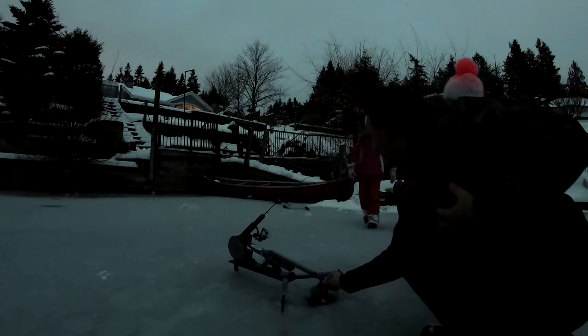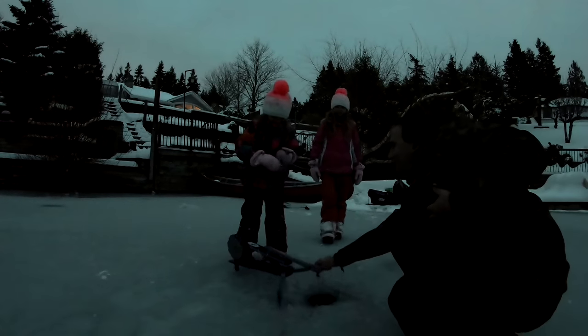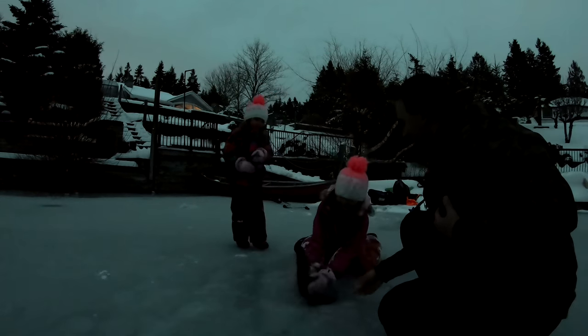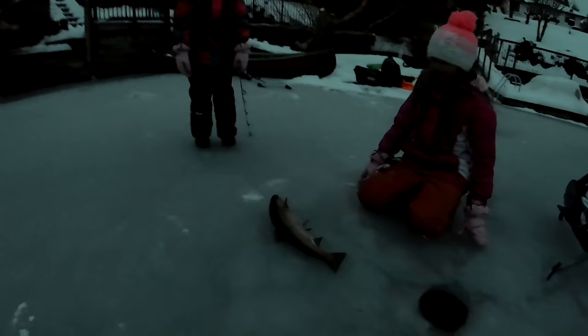Wait, pick it up. Right here, right here. This is the rod. Grab it. Oh, you got him. Oh, don't break the line. You got him. Oh, you got him. Heavy. Heavy one, huh? It's pretty dark, huh?